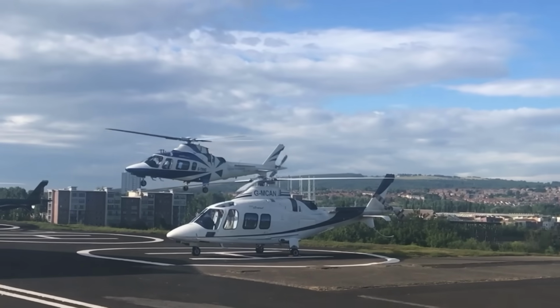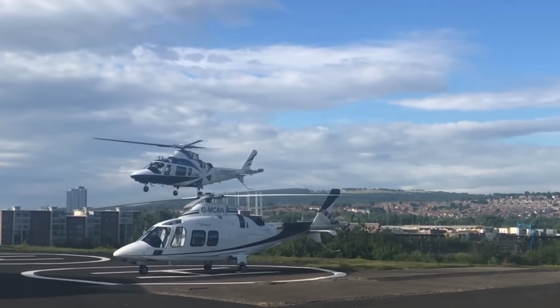He says, this land is mine, the heliport. It's his business, it's been there for quite a while, that's not going anywhere. He said, I had a meeting with Homes England on Monday, just gone. He said, I can categorically state there is going to be no stadium on this land. Just telling you what he said.